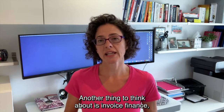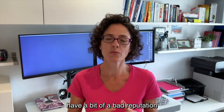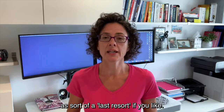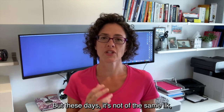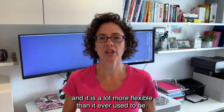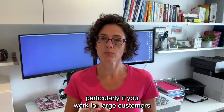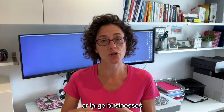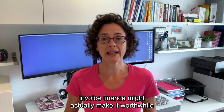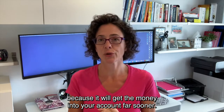Another thing to think about is Invoice Finance, which historically used to have a bit of a bad reputation as sort of a last resort, if you like. But these days it's not of the same ilk. People don't think of it in the same way, and it is a lot more flexible than it ever used to be. So it's worth considering, particularly if you work for large customers or large businesses where their payment terms are lengthy. Invoice Finance might actually make it worthwhile in taking that route, because it would get the money into your account far sooner.